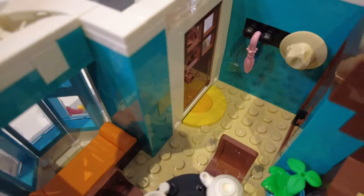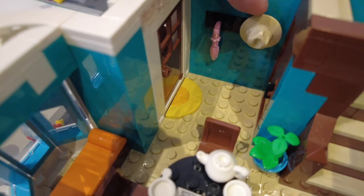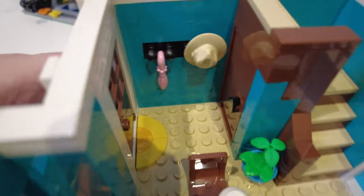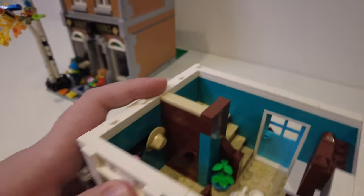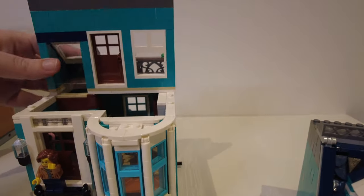And then just swinging it round, in the corner here you've got a hat, a coat hanger, another hat, and then you've got the umbrella hanging up there as well. There's a little door there into the basement, and then there's obviously the stairs up to the next floor. So the next floor comes in two pieces, so I'm going to show you guys the back first of all.